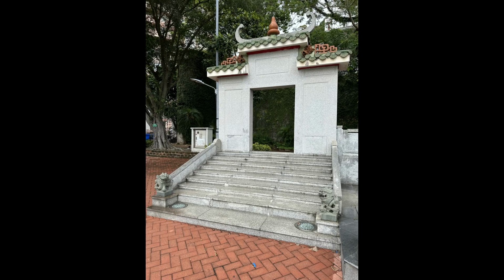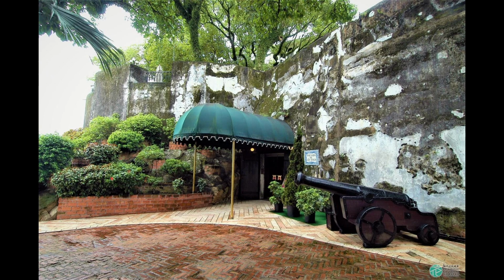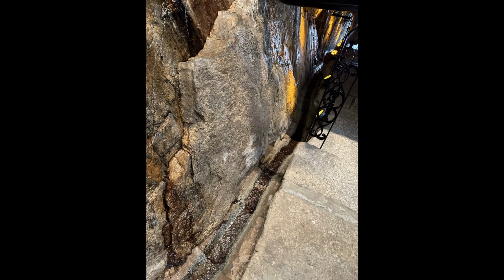You'll notice its simple stone walls, open spaces, and old cannons, which reflect its military purpose while adding to its historic charm. Compared to some of the more popular attractions, Barra Fort has a more peaceful and laid-back atmosphere, making it ideal for a relaxed visit and some quiet exploration. It's a hidden gem that combines history, views, and tranquility, offering a different perspective of Macau away from the crowds.